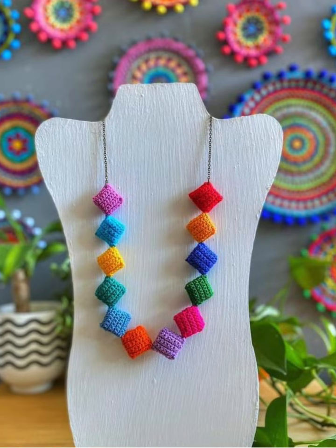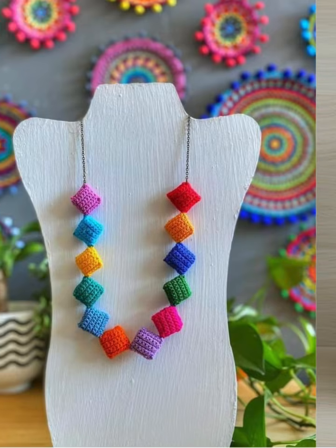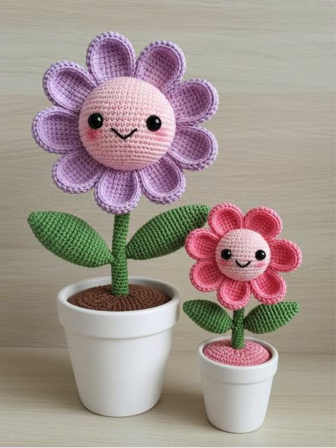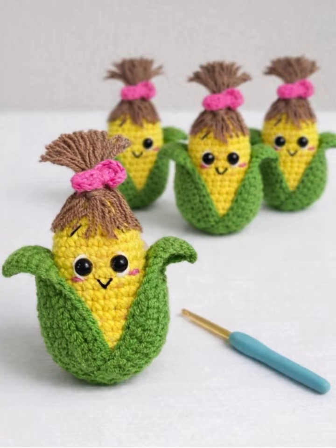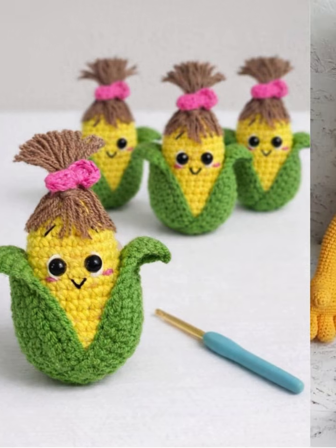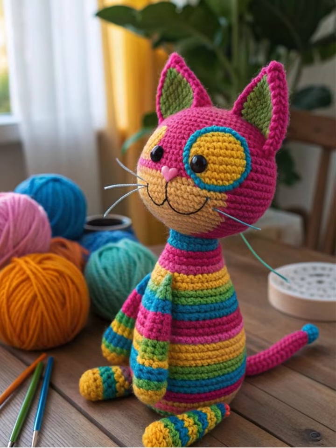Crochet is especially powerful in baby rooms because babies experience the world through touch. The softness of crochet soothes sensitive skin. The flexibility of the fabric moves with the baby instead of against them. Natural yarns breathe, reducing discomfort and irritation. Crochet creates an environment that feels alive, not stiff or cold.